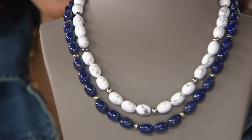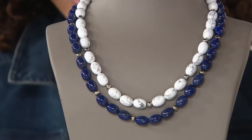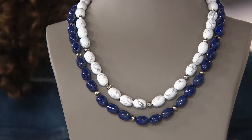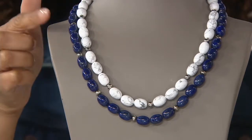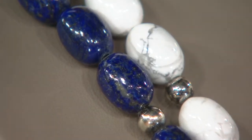All right. So you have your howlite, which is the white. Oh, howling at the moon. Think about that, right? It's so moonlit with the striations of the charcoal gray. I love that. Lapis blue. Oh, this is such high quality. Look at, great shot again. Cobalt blue lapis, right? That looks so vibrant.